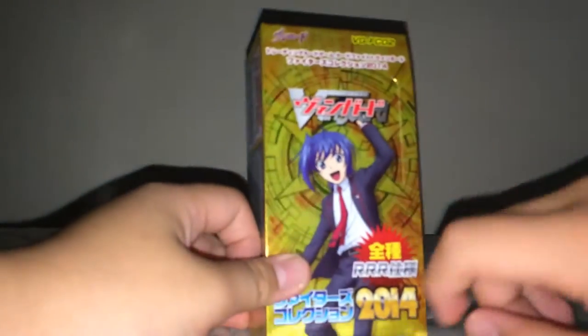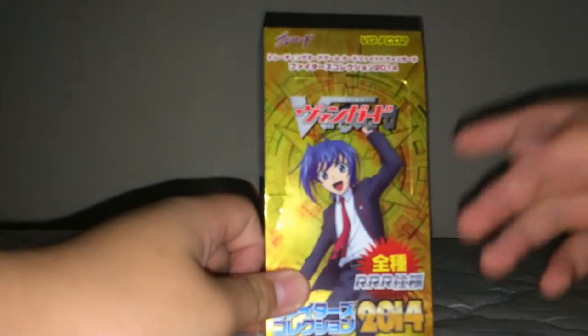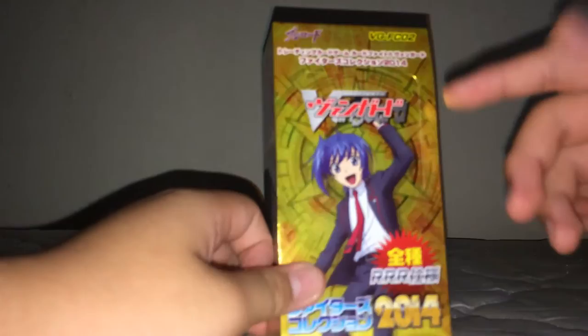Today we have a VG Vanguard Fighter Collection 02, 2014 edition. I bought a box which is worth $70. Inside this box there are 10 packs. 1, 2, 3, 4, 5, 6, 7, 8, 9, 10. Each pack has 3 cards, guaranteeing a double rare, a triple rare, and an SP.